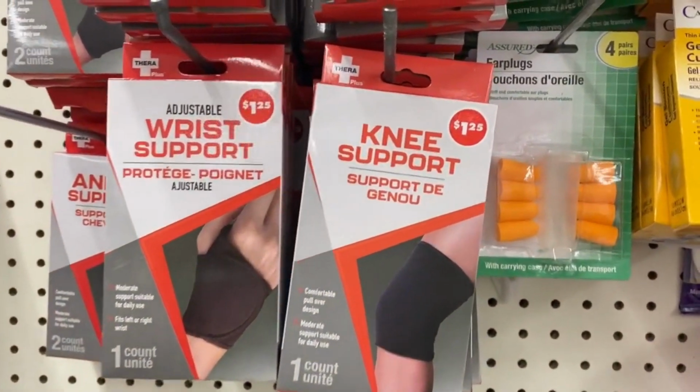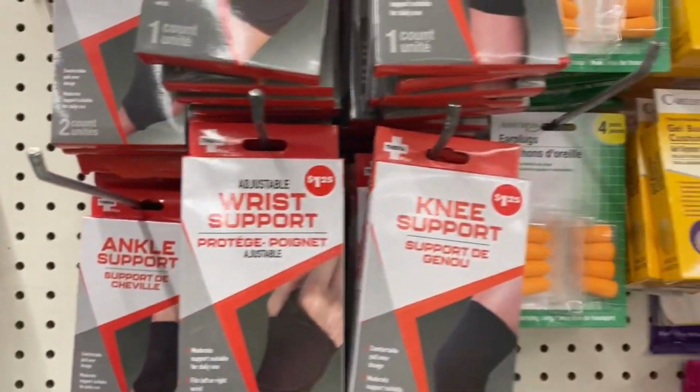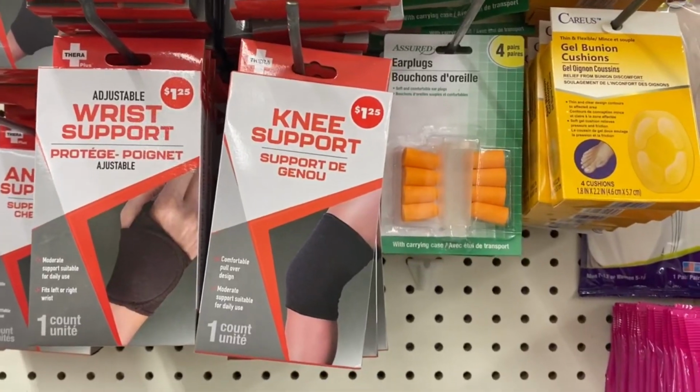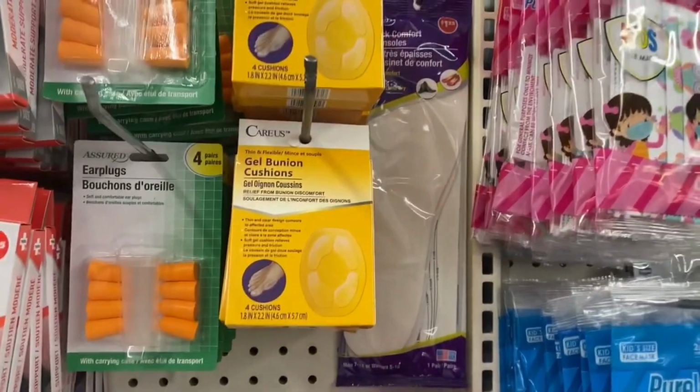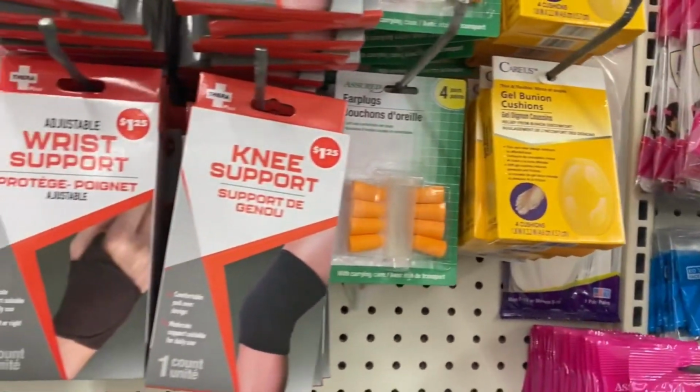Your knee supports, wrist supports, and ankle supports. If you sprain your ankle, wrist, or knee, put these on there. It can help those heal. We have gel bunion cushions. Those are going to be really, really good. Those earplugs can also be something good to get. So those are all really good things to have on hand.